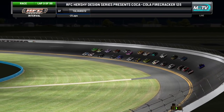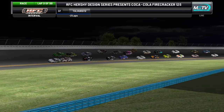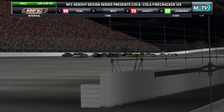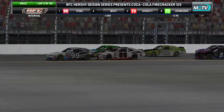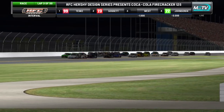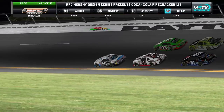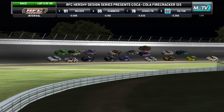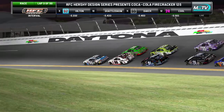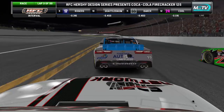You've got to be very careful about pushing into the corner, especially corner entry. Cars are very unstable at corner entry and corner exit, so you have to be very careful and push with intentionality. You cannot just push willy-nilly. Got to push with a purpose. Right now it looks like the 86 of Jerry West is doing a good job of pushing here. So we go on board with Mr. West.